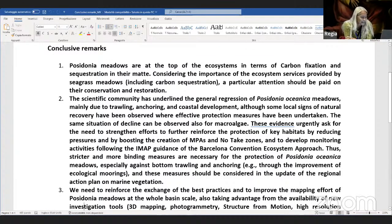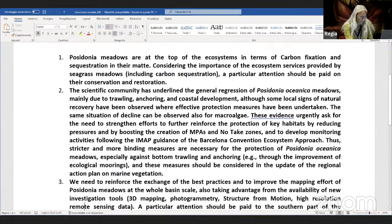Thus, stricter and more binding measures are necessary for the protection of Posidonia oceanica meadows, especially against bottom trawling and anchoring, through the improvement, for instance, of ecological moorings. All these measures should be considered in the update of the regional action plan on marine vegetation.